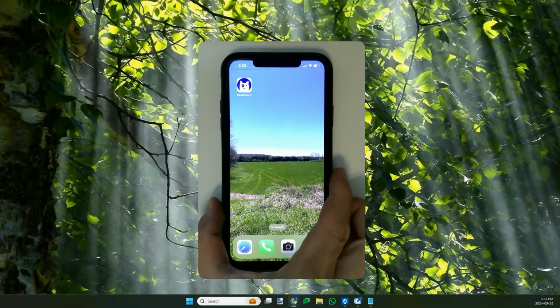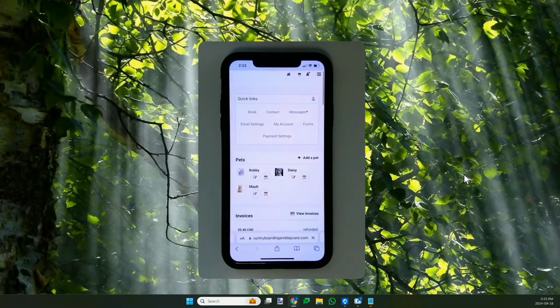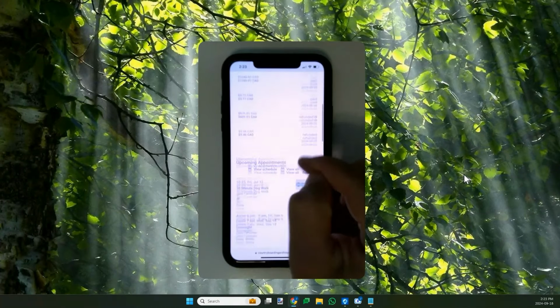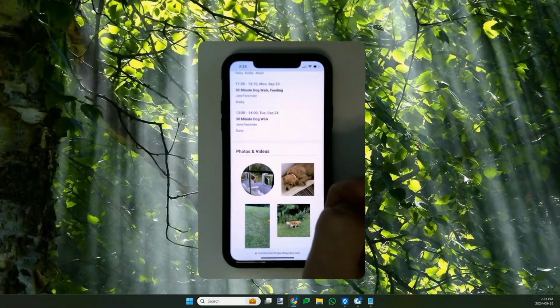Here we have a mobile phone. It could be a tablet. It could be a PC that the pet owner is accessing. That would be your logo. The pet owner would find themselves at one of our off-the-shelf pet portals. They have a quick link, set of buttons, pets they own, historic invoices, various appointments that they've had booked, and some pictures and videos that you shared in the past.